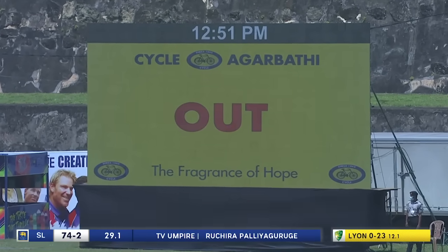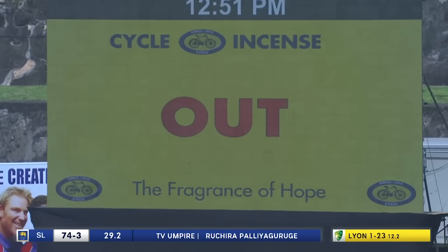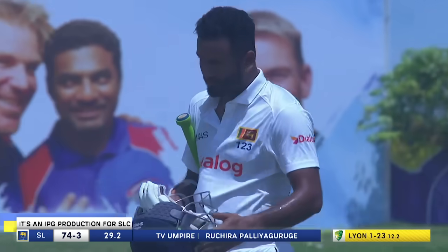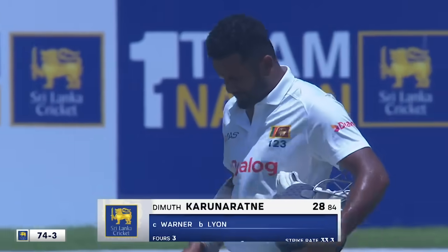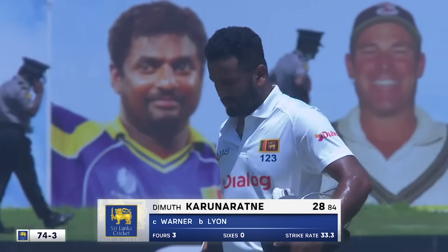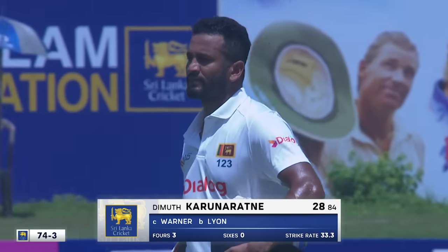Sri Lanka lose another. Brilliant from David Warner. He knew there was a nick and he kept watching that ball. Dimuth Karunaratne, the battle with Lyon is over. Lyon the winner. Dimuth Karunaratne 28, Sri Lanka 74 for 3.